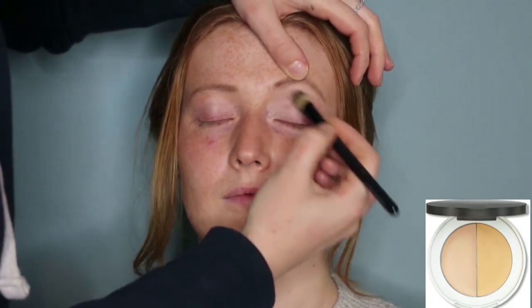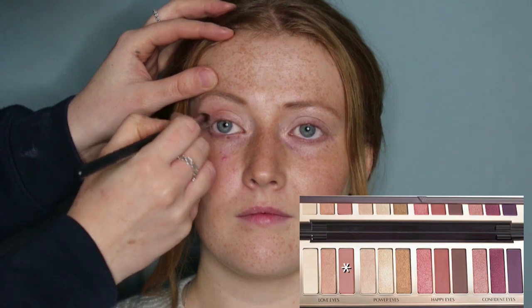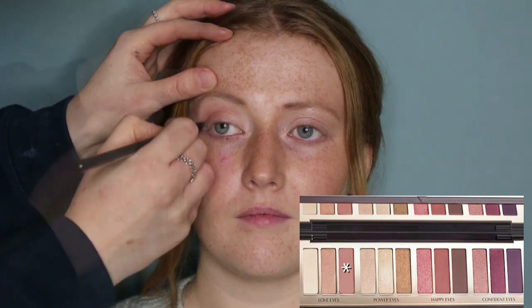So I'm starting off with the Lily Lolo eye primer as always to prime the eyes, and the palette of choice that I went for this look was the Charlotte Tilbury Stars in the Eyes palette, as it had more of the purpley tones, and that was the theme of her wedding, so it made sense. So I'm taking the light pink peachy matte shade to begin with.